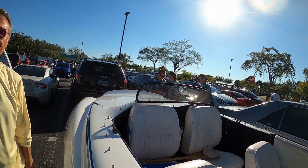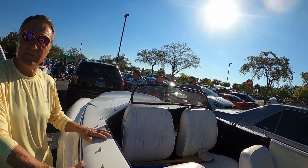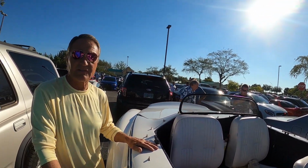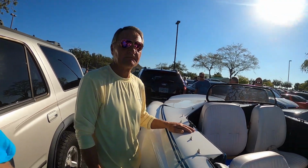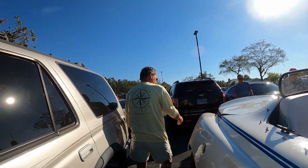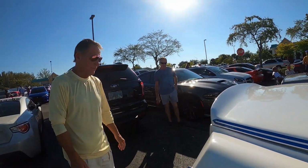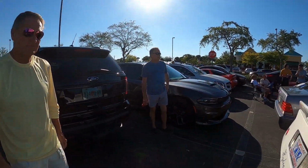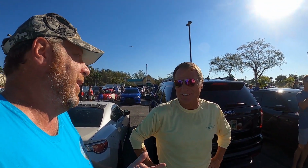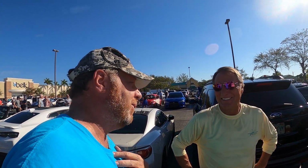This one's not sealed. The Amphicar's doors were sealed. These aren't sealed because you don't get in the water that much. You can't sink it because it's filled with foam. That was my other question. I see foam everywhere, underneath the steering column, everything. It's 100% foam. Yeah, I'm ex-Navy, as you can tell.